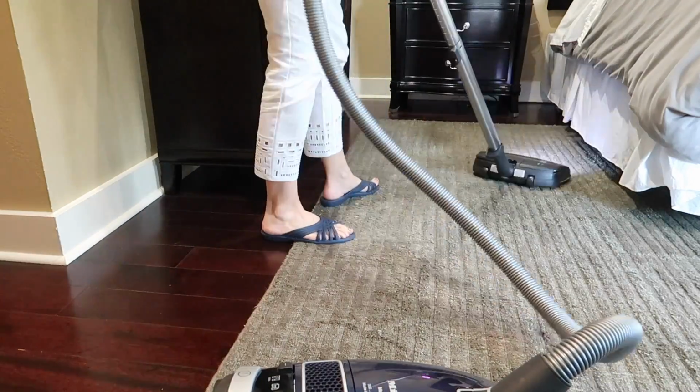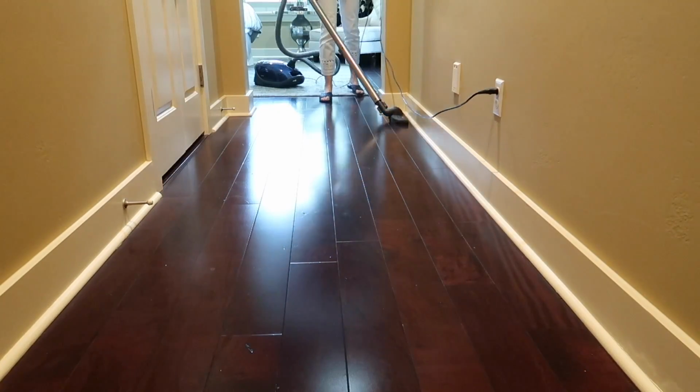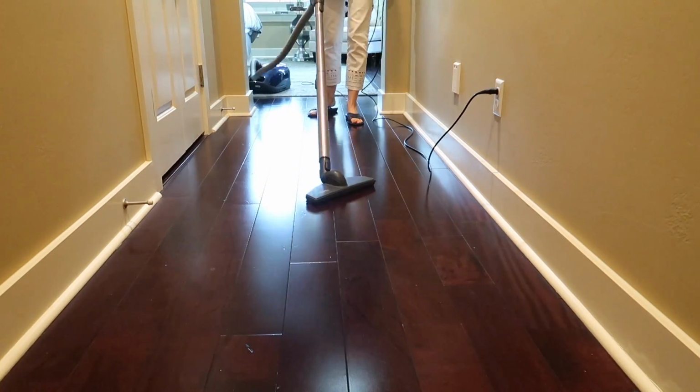We also have a Roomba or robot vacuum, which helps me out immensely. I have it set to run in the living room and kitchen 3 times a week, and that helps me keep on top of it in between a more thorough cleaning.